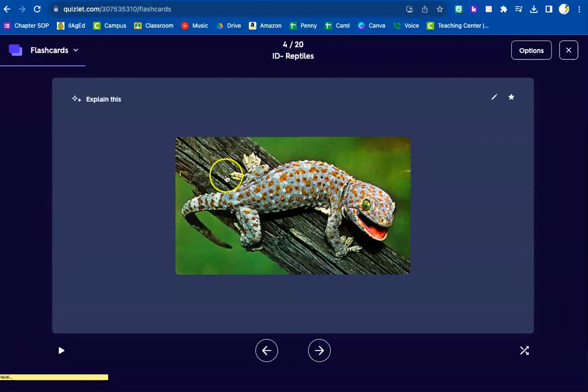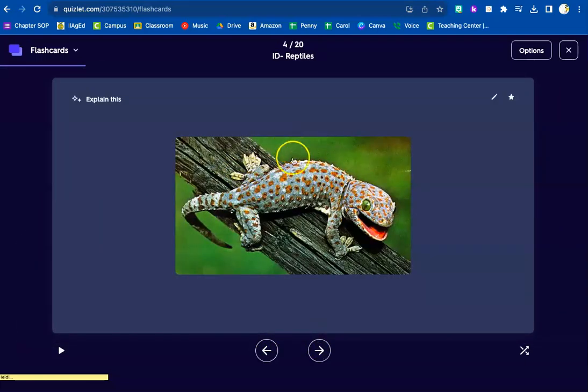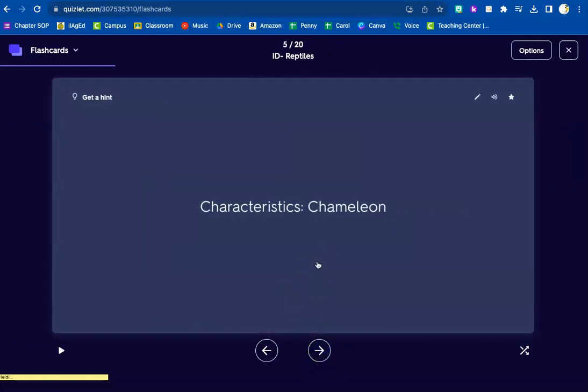So again, those are geckos, over 1,500 species. You can see the pads on the feet for this one. So this is going to be a tree-dwelling gecko. And then we have our leopard geckos that won't have those pads, because they're going to be your desert species.